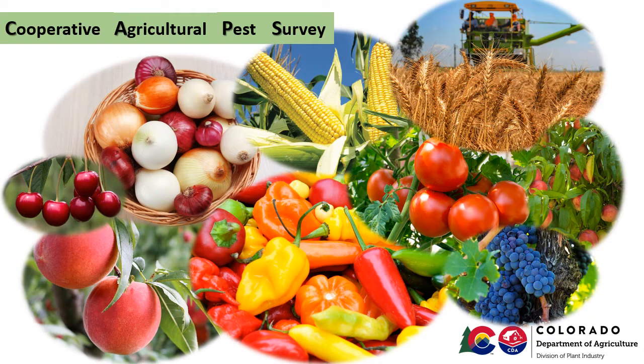The second part of the acronym is agricultural. So this one is pretty obvious. We are focused on safeguarding the agriculture of Colorado. All of the commodities shown here are commodities that Colorado is currently surveying for pests within. So many of our surveys take place in wheat fields, corn fields, farms, and orchards.